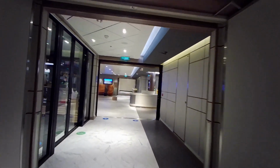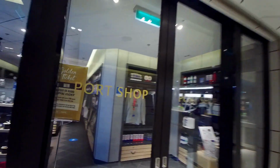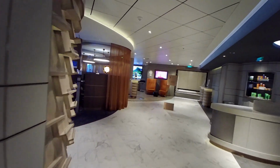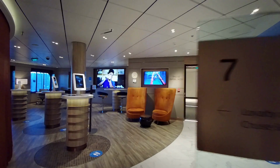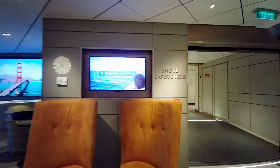We continue now along to the port shop to pick up all those little essentials and gifts to take home to people. And as we come through this area, on the left hand side is the cruise loyalty desk and the shore excursions department. Of course, again, this wasn't actually being used while we were on board because there were no excursions.